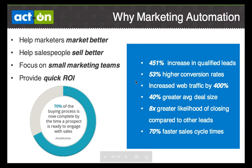For small marketing teams, you get to act like the big guys when you're using a tool like this, because of the way that you're able to look at your customer engagement. And because of that, providing ROI can be pretty tricky, but with marketing automation, it really helps in delivering a faster ROI and seeing it in real time as well.